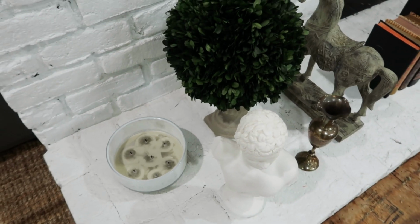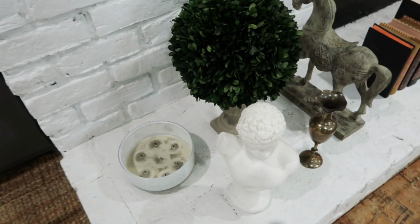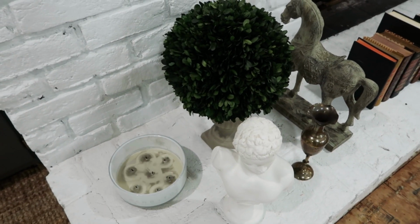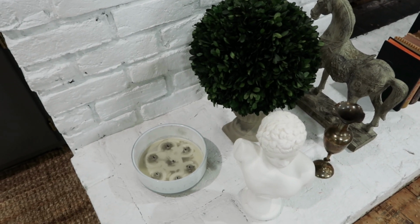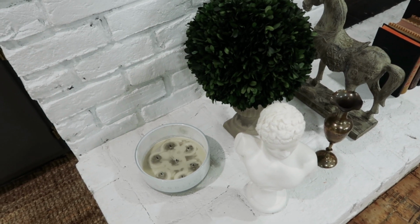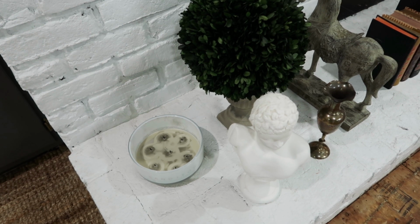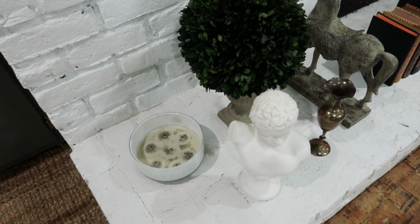Here are some of the items I'm going to be using in my built-ins. Now, the bust actually goes into the entryway and the candle goes into the entryway, but I want to use them to see how they will look in here, to see if I would like to purchase something like that to go in the built-in. So they're going to be for demonstration purposes only.